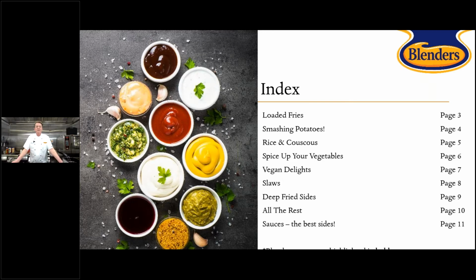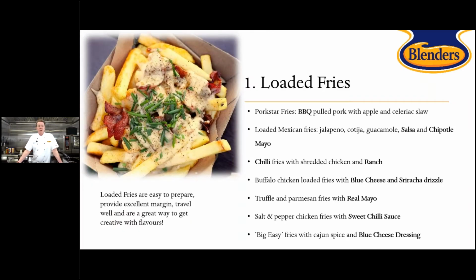So the first one there, as you can see, is loaded fries. Loaded fries are appearing on pretty much every menu we've come across over the last while. And the other thing about loaded fries is that it is a great way to increase margin. By adding just a couple of ingredients to your fries, you can really elevate the dish and bring it to life. And also, as I was saying earlier on, it can, in many cases, become the star of the show.